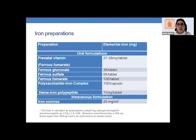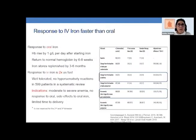If the iron needs to be replenished rapidly, then intravenous iron can be used in pregnancy. Iron sucrose tends to be the most common intravenous iron preparation used in comparison to others, and has been used widely in randomized controlled trials. The dose essentially is calculated by the formula I put at the bottom of that slide, which is the Ganzoni formula. As I mentioned, the response to IV iron is faster than oral iron.